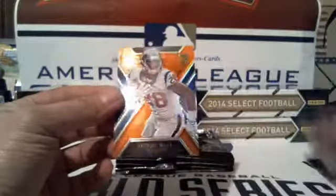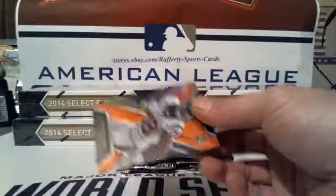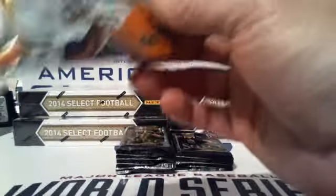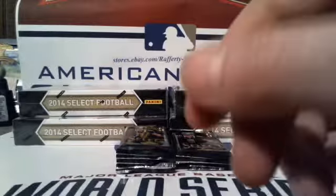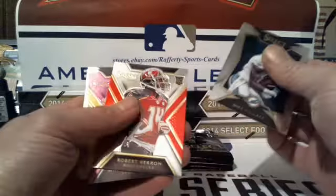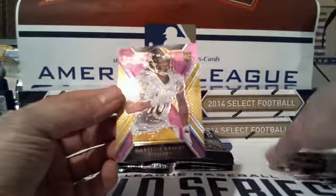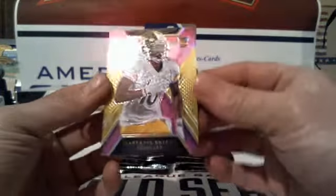All right, box 3. Got an orange, Alfred Blue for the Texans. Number 39 of 75. That'd be the hard one to give up, man. You know? Got a pink Martavis Bryant for the Steelers. It's a lot of money. Number 87 of 199. Can we get a Martavis Bryant auto tonight?